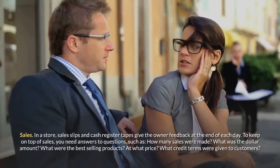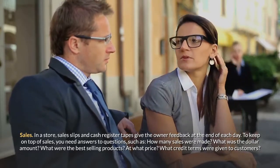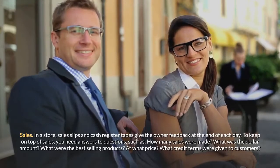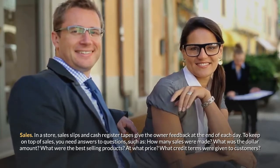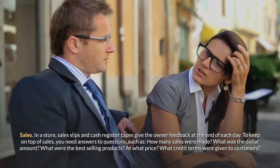Sales. In a store, sales slips and cash register tapes give the owner feedback at the end of each day. To keep on top of sales, you need answers to questions, such as, how many sales were made? What was the dollar amount? What were the best-selling products? At what price? What credit terms were given to customers?